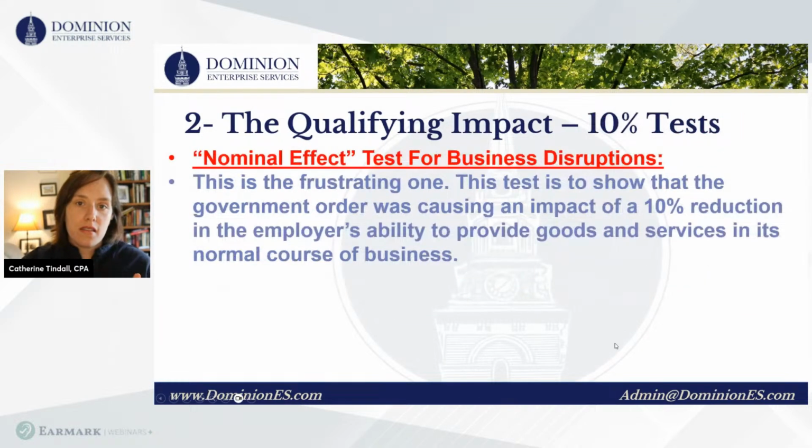Now, for most businesses, though, they didn't really have a full segment closure. And a lot of the unscrupulous claims that I see come across my desk come from people trying to use this nominal effect test, basically saying, people were trying to stay home, customers weren't coming in, we had to wear face masks, we had to social distance, we weren't able to get all the materials that we got. There's a web of all these disruptions that everybody experienced.